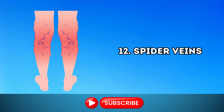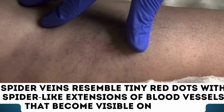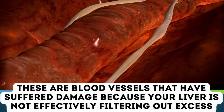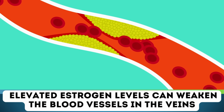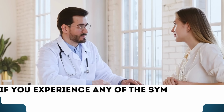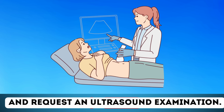Lastly, sign number 12 is the presence of spider veins. Spider veins resemble tiny red dots, with spider-like extensions of blood vessels that become visible on the skin. These are blood vessels that have suffered damage because your liver is not effectively filtering out excess estrogen. Elevated estrogen levels can weaken the blood vessels in the veins, leading to their dilation and the appearance of these spider-like veins on the skin. If you experience any of these symptoms we've discussed here, it's strongly advisable to schedule a visit to your doctor and request an ultrasound examination.